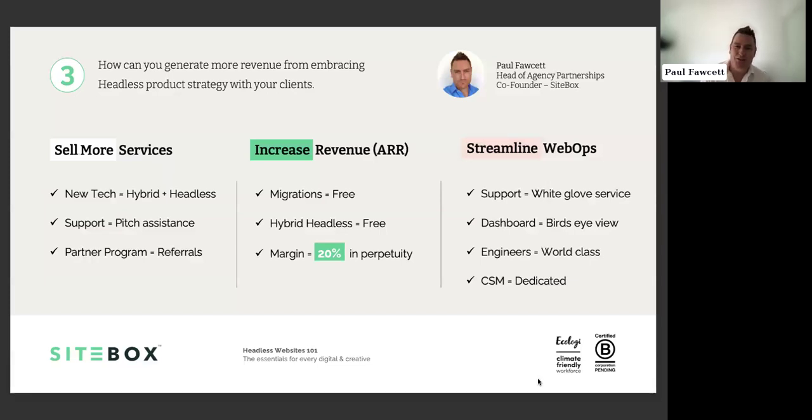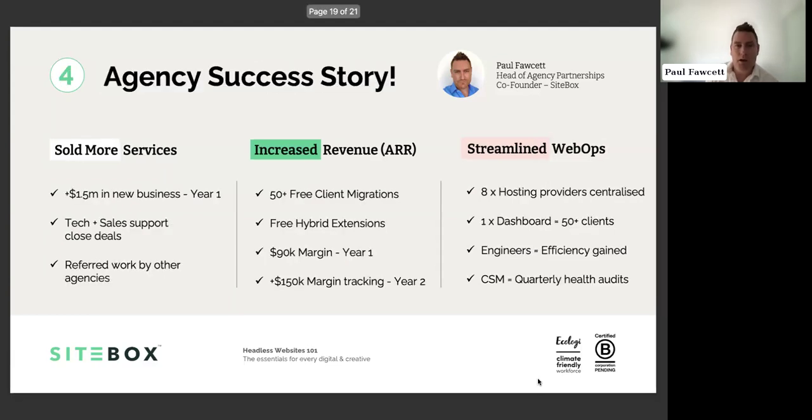And as Kasia alluded to previously, a CSM is dedicated. So a customer success manager is there on hand to support you with any questions you may have, to guide you through whether you need technical support or, from an agency partner perspective, from myself, to assist you on a pitch. She can be, or they can be, the dedicated resource to assist in getting that over the line. I have an agency success story to share with you.